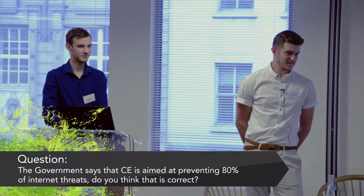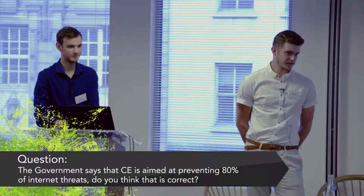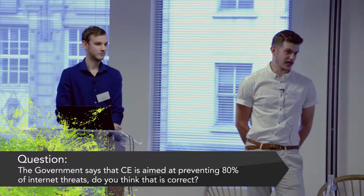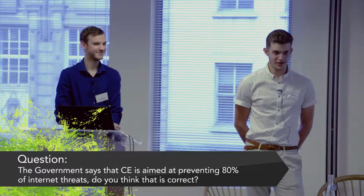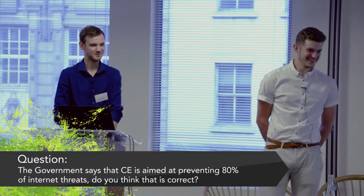The government likes to say that CE is aimed at preventing about 80% of typical internet threats. Do you think that's right? I wouldn't say it's wrong. Yeah, no one's going to argue with the government, are they? Exactly. Nessus definitely does have its perks.